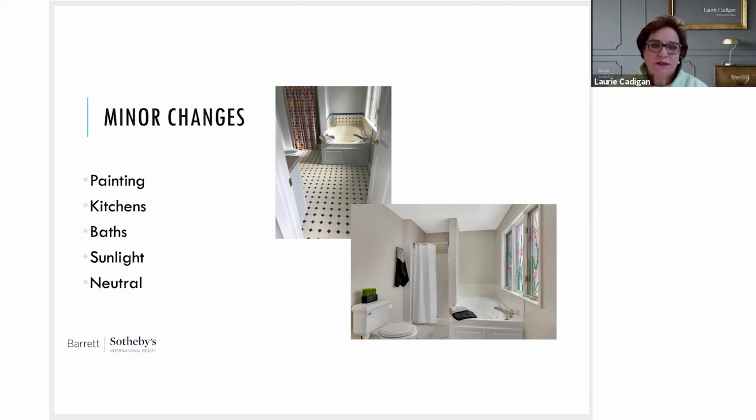Minor changes, the difference between the bathroom on the left and the bathroom on the right, they really just neutralized the floor and changed up the tile work, actually painted the tile behind the bathroom tub, and then just neutralized the shower curtain. Painting is a minor issue. You'd be amazed at what you can do to a room with just a gallon or two of paint.